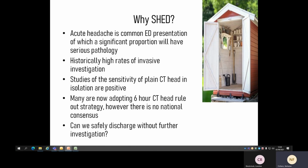And so lots of sites, including our own, have a pathway for acute severe headache, our current NHS Lothian pathway, that includes a 6-hour CT head rule-out strategy. But there hasn't been any external validation of a 6-hour CT head rule beyond the studies done in isolation of the CT scans. So the study has been set up to externally validate the 6-hour CT brain rule: if their CT head scan performed within 6 hours of the onset of the headache is normal, can we safely discharge these patients without putting them through further investigations, without putting them through lumbar puncture?